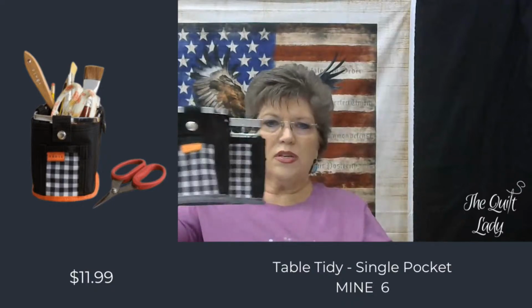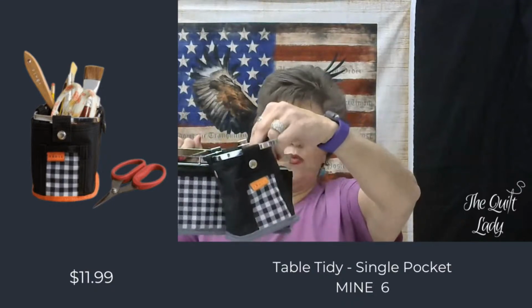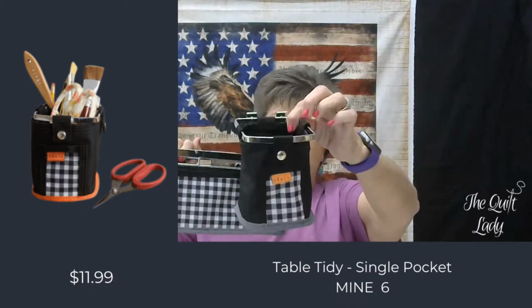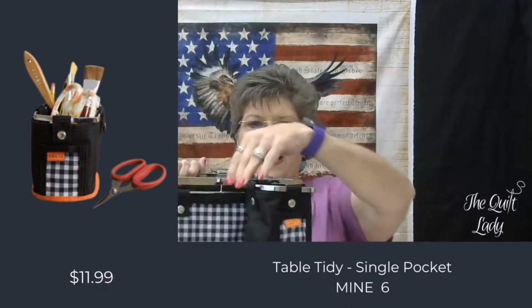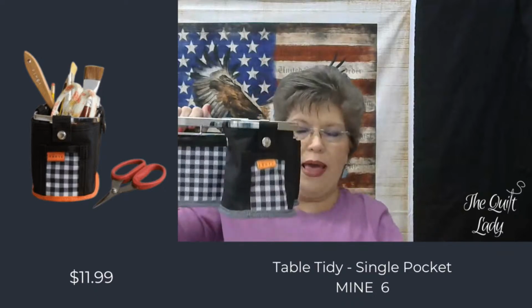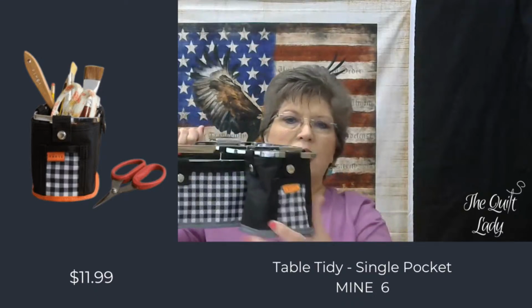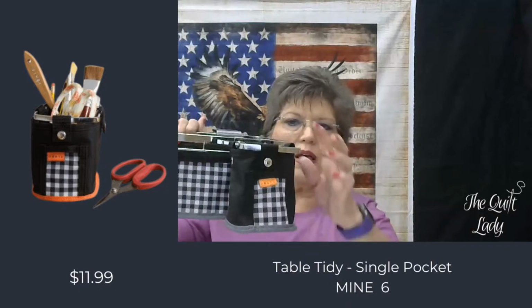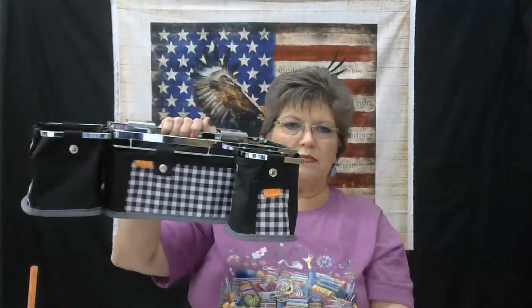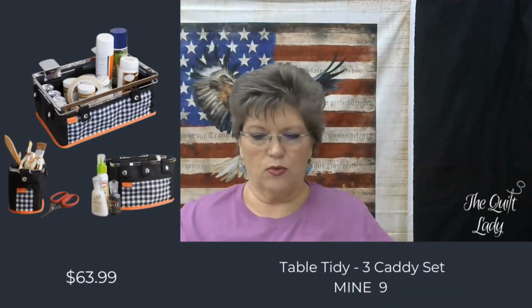Then this is the little one, the tiny table one, and it's $11.99. These two are made to hang on. You have to have the big bag to hang them on. I put all my pins and sometimes my little cutters and my stilettos and stuff like that in that little one.